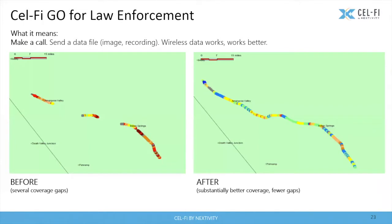Just quick, another case study for the GO-M. This was for a law enforcement organization out west. And if you see on the left, these are basically signal strength measurements. You can see where there's big gaps, and there's dark red, which is essentially almost no coverage. And so they installed a GO-M into a vehicle and then drove the same route. And you can see that there's much better coverage and fewer gaps in coverage. And this is basically, I believe, driving out through the desert out west.